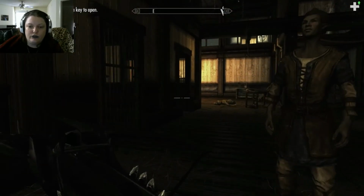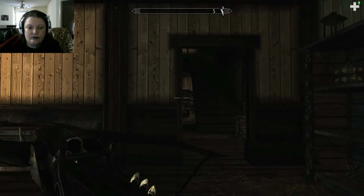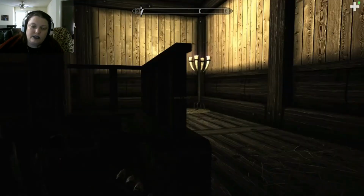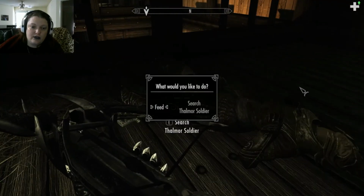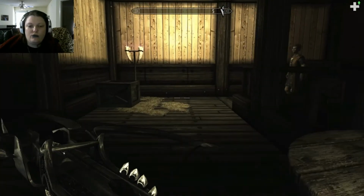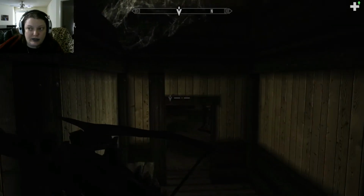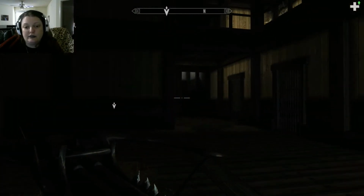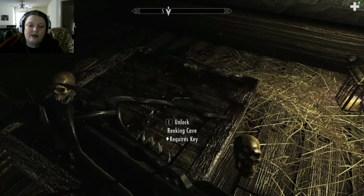Oh, I forgot. I have to loot the guards that I just killed. They had the key. This is one of those things convenient for plot's sake, where you can't pick the lock even though you've been able to pick locks many times before. But this one you can't. The plot. Must have a key.